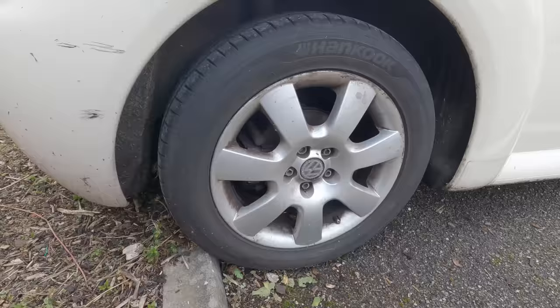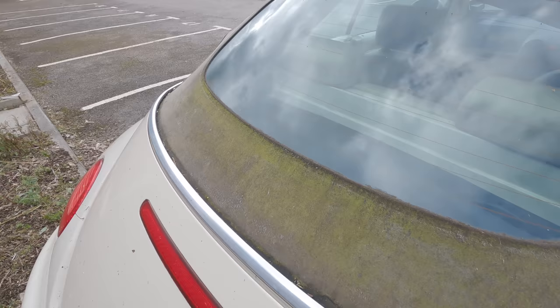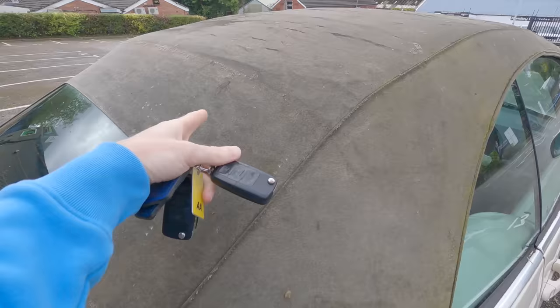We've got a Hankook on the back, which doesn't look too old, but the wheel is in a bit of a state. We need new centre caps. The biggest concern really is this roof. Look at the state of that. I mean, it's mossier than my shed roof. And it looks worn. I think even with a good jet wash, this is going to be too far gone, really. I think it needs to be replaced.